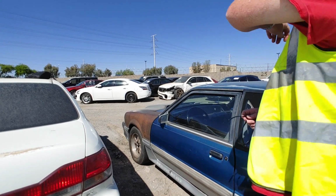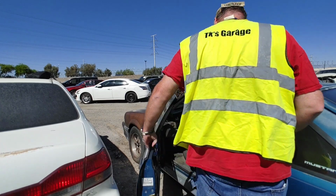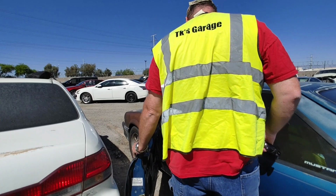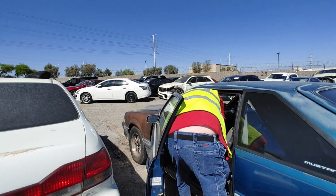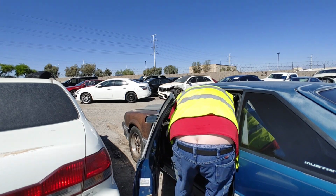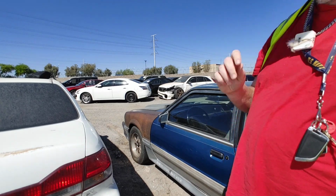All right. Boy, it is going to be a hot one today. Wow, that door. Ain't nobody going to quick open that door and try to carjack you with this. Let me tell you that right now. Hood, there it is. There we go. Let's take a look under the hood. See what she's working with.